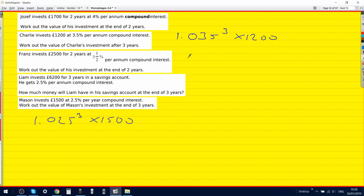And now try that one below it again. Okay, so would you just put it as a mixed fraction with the power of 2? What is 3.5 as a decimal? I'm not sure. What is a half as a decimal? Is it 0.5? 1.5, 2.5, 3.5. That's it. Okay. So is it 1.035 to the power of 2, sorry, times 2,500? Yes, grand.